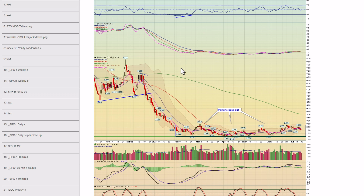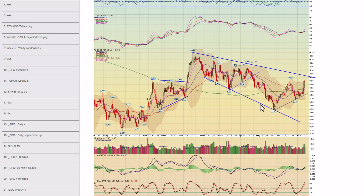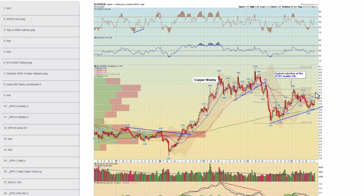Next, chart 64, natural gas, still in this big old basing pattern, pulling back here. Next, chart 65, copper, this is the daily. Nice rally off that lower trend line. Got over these moving averages recently. Little pullback on Friday. Had a good week though. Chart 66, there's the weekly chart, up 4% for the week.